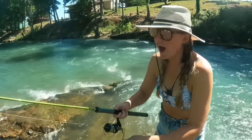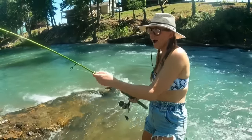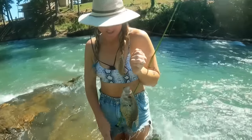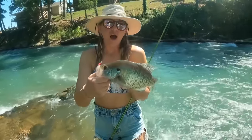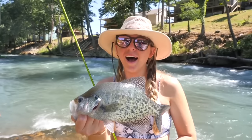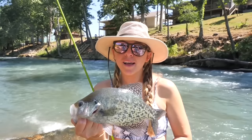Oh my gosh, guys, we were just getting some B-roll shots. Jay cast it out, and you're not gonna believe what she has hooked up. I can't even believe what I just caught. This is an absolute first for us out here. Look at that. That is absolutely incredible, Jay. Neither of us have ever caught a crappie here. No. And it's the last fish I expected to catch out here.